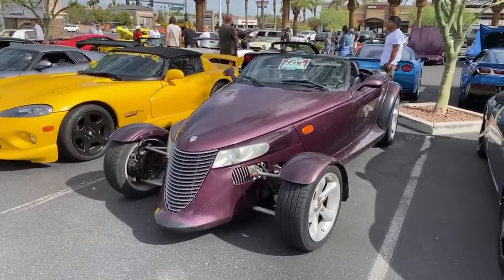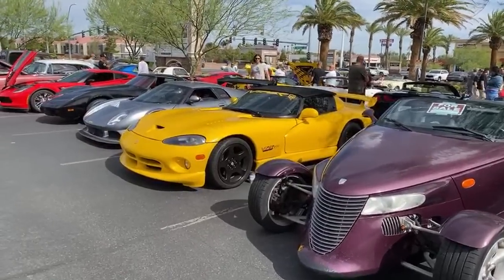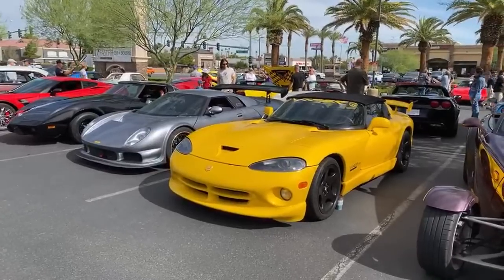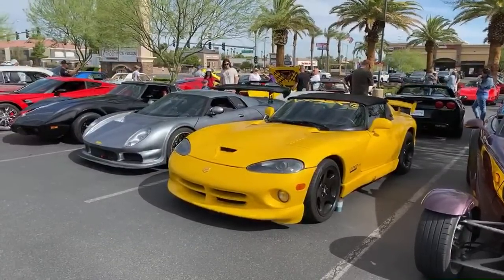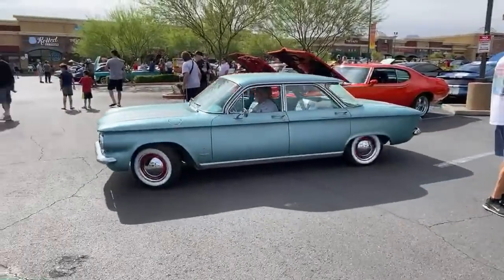Definitely looks better without the factory bumpers on it. That's for sure. Here you get to see what a Lotus looks like right next to the Viper. Woo! They're so similar, not. There go the Corvair.